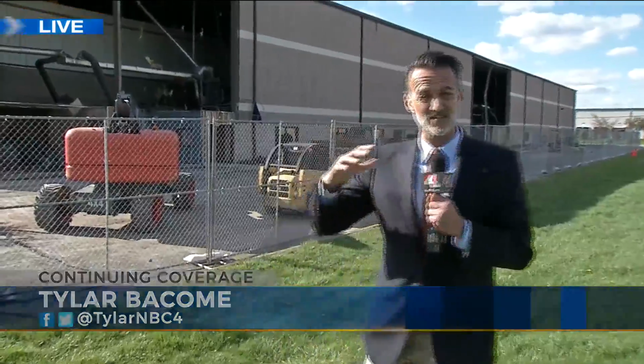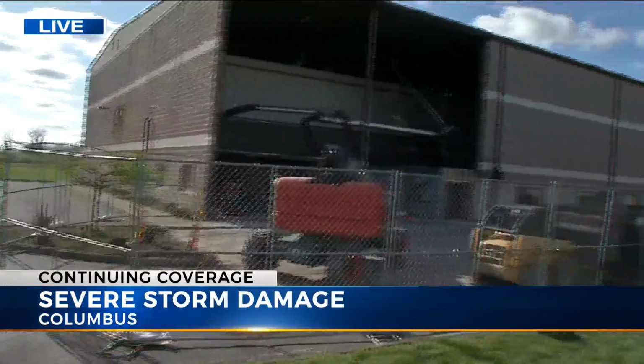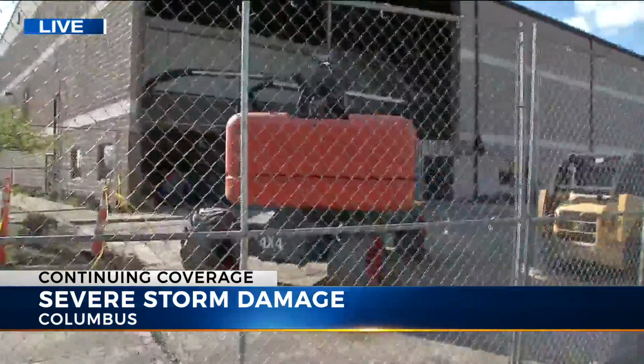Can you believe this, Colleen? I mean, the cinder block walls, the sections that were blown out, they're about 50 by 50 feet. There are two of them here. Restoration crews made pretty quick work of things. You can see things look much different than we saw earlier today.